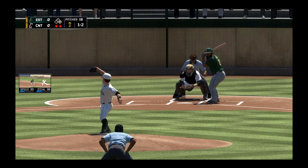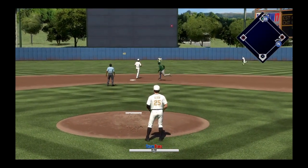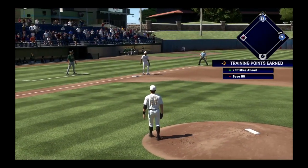Well, that fooled him right there. Clearly, he was not sitting on that curveball. He couldn't pull the trigger. He gets after it, he doesn't. Dang it. Can't get to it. This one's down.